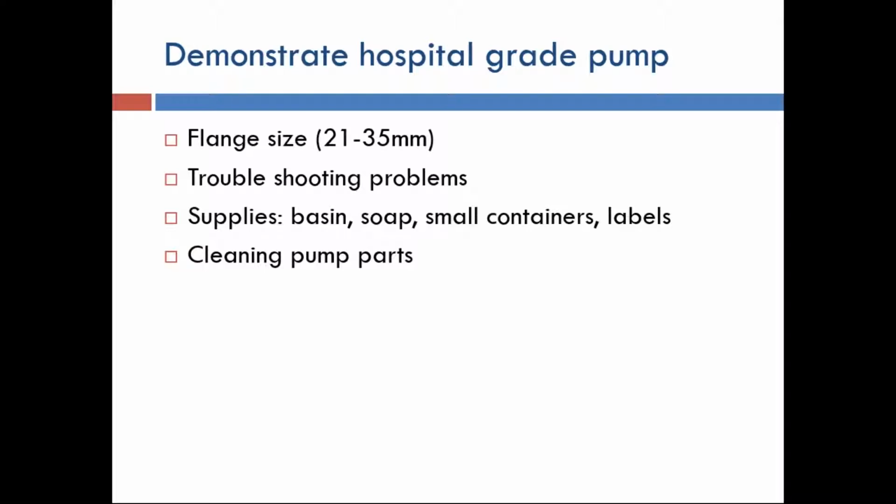So this slide is talking about troubleshooting and flange size. Every mom has a different size nipple. Now, in your kit, you'll get a standard 24 millimeter flange. So that is for your average mom. Some moms need a smaller one if they have a much smaller nipple, and other moms need a much bigger one. So in our hospital, we keep the 24 millimeter flange and the 27 millimeter, and that covers 98% of the moms.